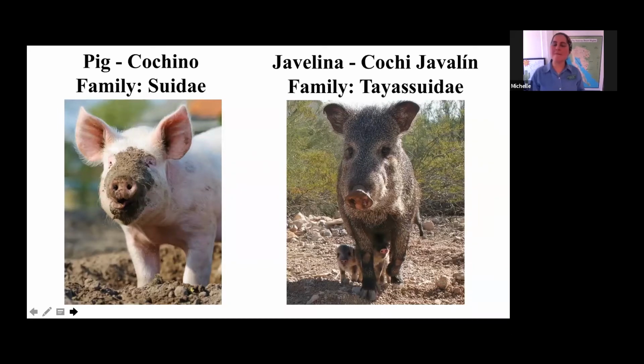We're going to do a comparison of the pig and the javelina, because scientists are really, really specific about grouping animals into their different types of groups, into their different categories. So the pig and the javelina are in two separate groups. The pig, or el cochino, is in a group called Suidae.